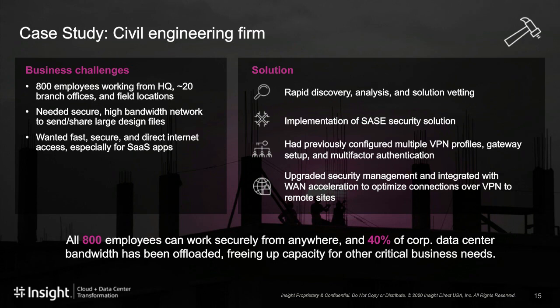The big benefit here was we were able to offload about 80% or about 40% of the traffic from the data center and free that up for other business uses. We had their corporate data centers actually co-located with one of their primary offices there. So getting all the remote traffic, or at least 40% of the bandwidth, cleared up for local access was a huge benefit for the workers there. These guys deal with very, very large files, as you can imagine, from a civil engineering perspective, and freeing that up to pass those around and push them to the appropriate work sites or the remote users is a huge benefit.